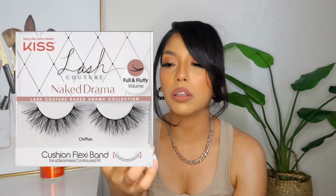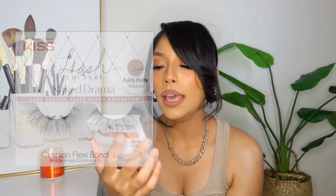Now the next pair of lashes is Chiffon, also from the same collection, Lash Couture from Kiss. These are super pretty as well. They are very fluffy. They have a lot of volume, so I like these when I'm literally wearing no eyeshadow and just eyeliner, because they have a lot of volume and they make a huge statement on your eyes, but they're also like that everyday look.